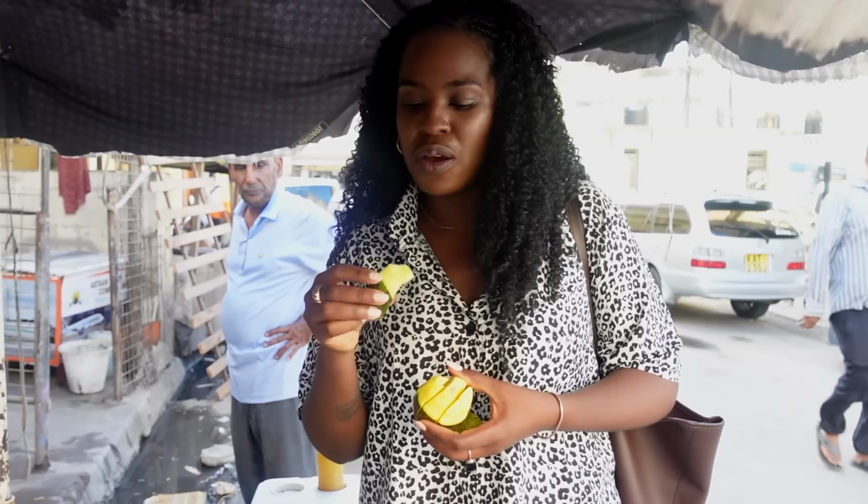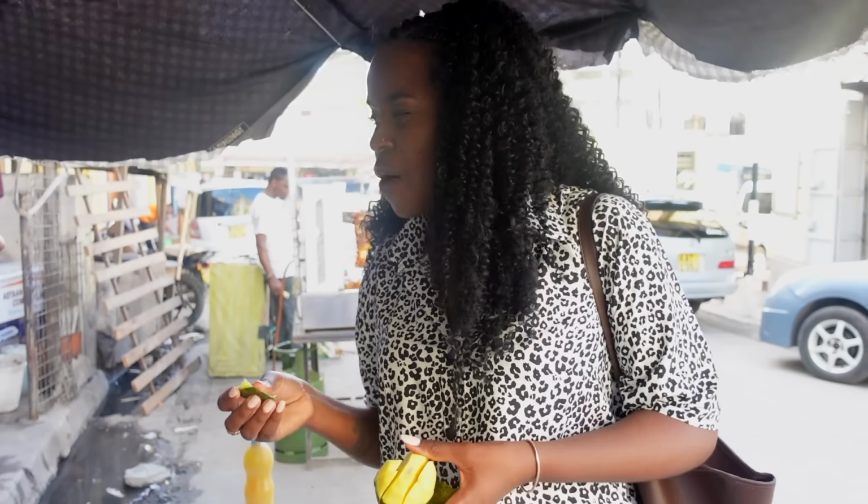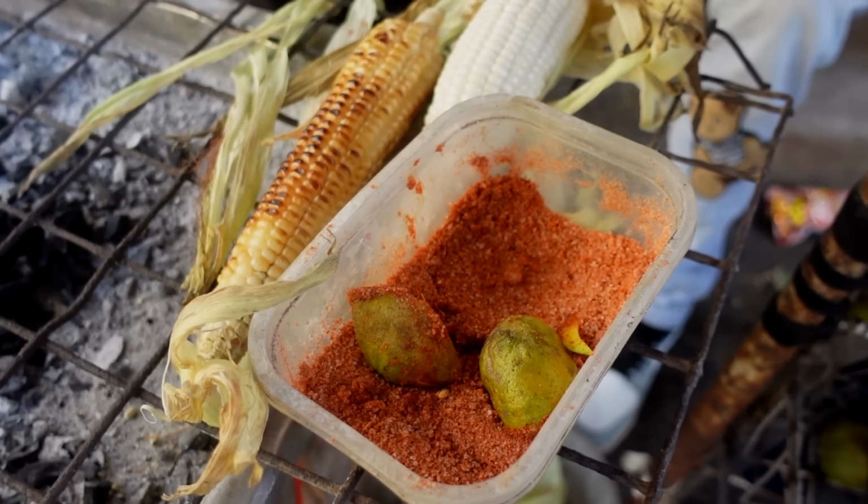This is like green mangoes. It's not salty, it's sour. Yeah, they're green mangoes. They're not sweet like what I'm used to. I'm getting the salt and chili. Very interesting.